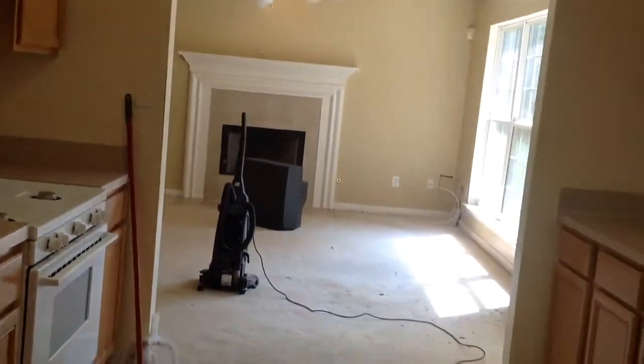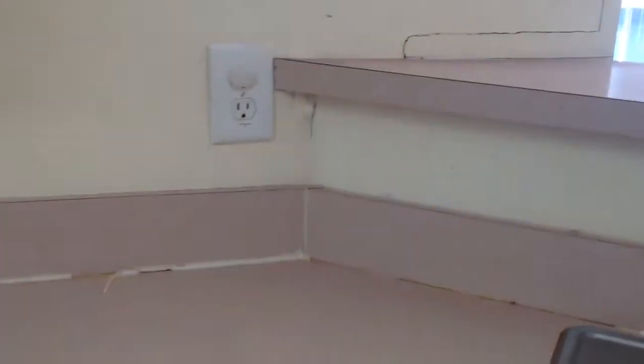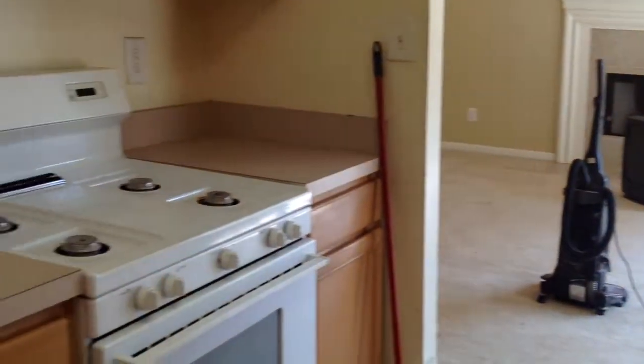Entering into the main kitchen area, looking at the sink, that wall, and you see a crack there. It goes all the way up the wall to the ceiling. And the kitchen was just left dirty. There's no refrigerator. Some staining there.